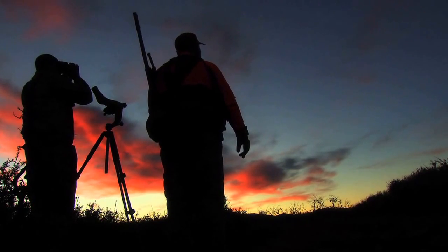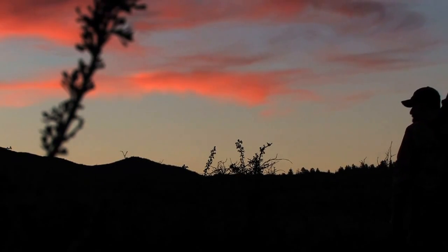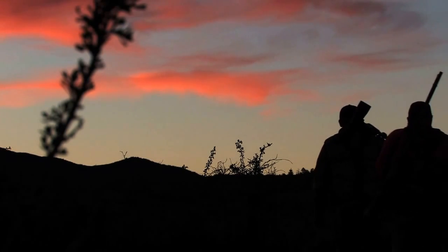Today, Chad Froughton is hunting mule deer with Doyle Moss of Mossback Guides and Outfitters in one of Utah's most coveted trophy mule deer areas, the Ponsagunt Plateau.